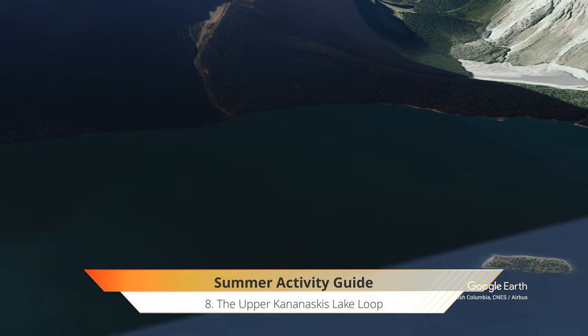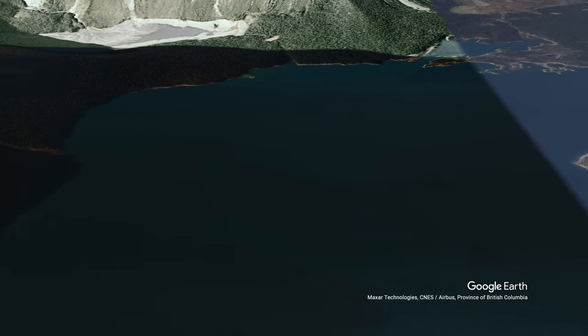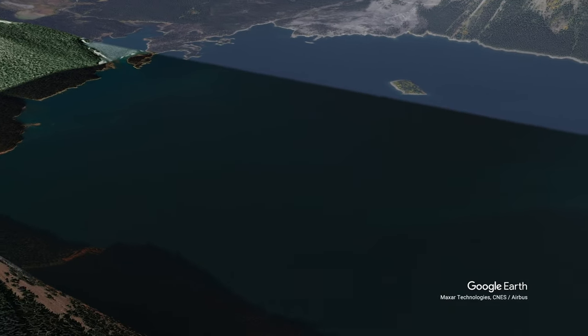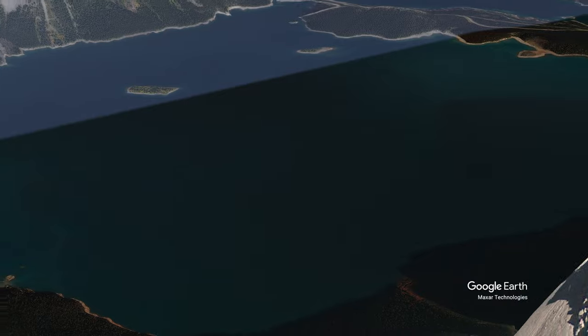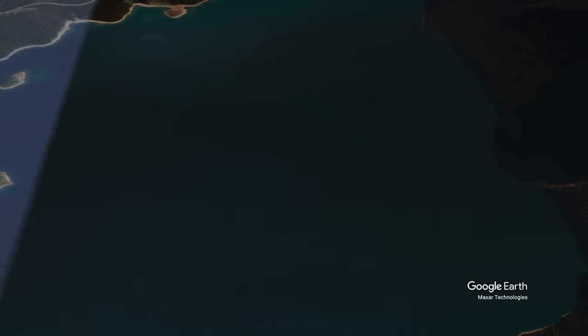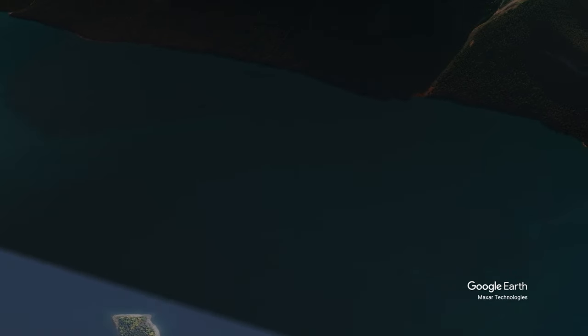Take in views of waterfalls by hiking the Upper Kananaskis Lake Loop. The Upper Kananaskis Lake Loop is an easy, albeit long, trail to hike that offers gorgeous views and as much crisp mountain air as you can breathe. Following the lake shore, this trail allows you to see the lake as well as the Kananaskis Falls and the Sarrail Falls.